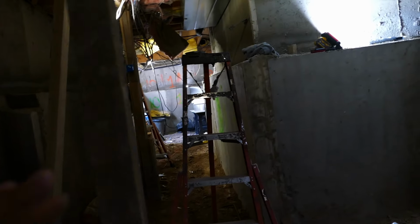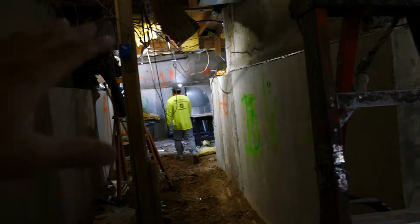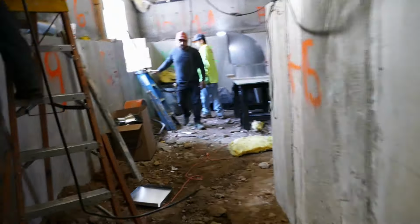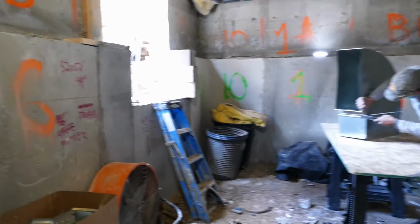Now, this area beyond this wall right here was all crawl space. So we had to cut an access point into this area right here and dig our way back. As we dug our way back, we also excavated the A and B sections in this area. So this is the first room that we dug all the way down to pour the A and B sections.